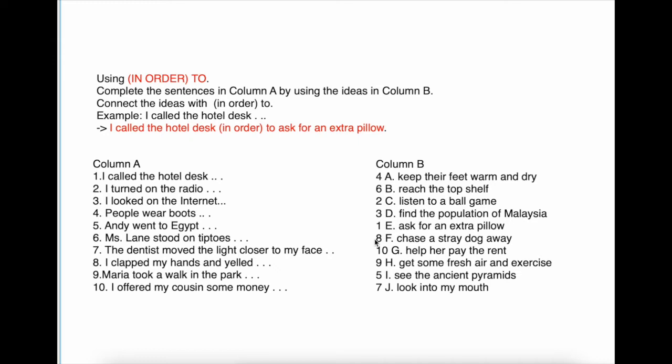8. I clapped my hands and yelled in order to chase a stray dog away. Stray dog yani yabani, sahibi olmayan köpek demek. 9. Maria took a walk in the park in order to get some fresh air and exercise. 10. I offered my cousin some money in order to help her pay the rent.